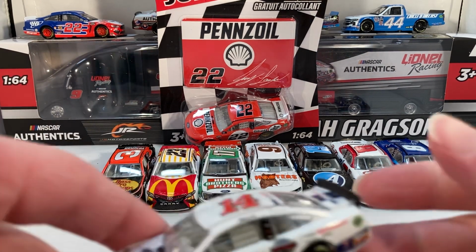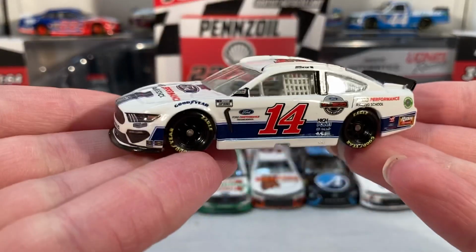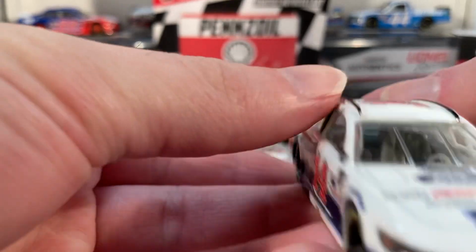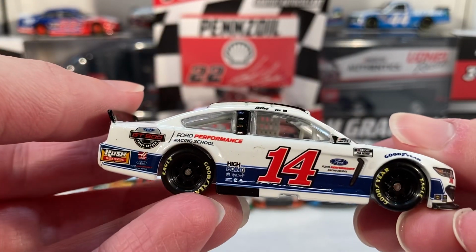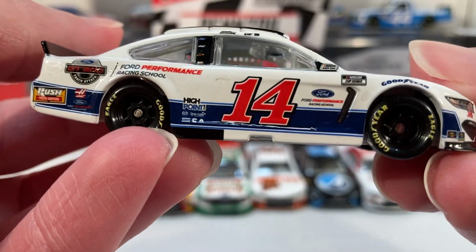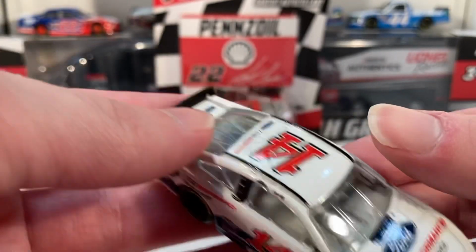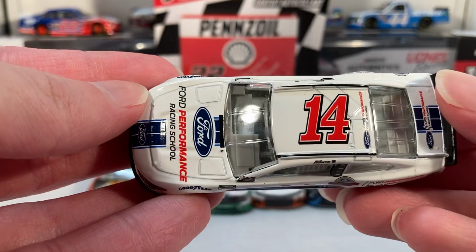Start out with Chase Briscoe's Ford Performance Racing School 14 car, one of his two primary paint schemes for this season. That's not very good on the decal right there, but I always like more Chase Briscoe stuff. I have the 124 of this. It's a really nice paint scheme.